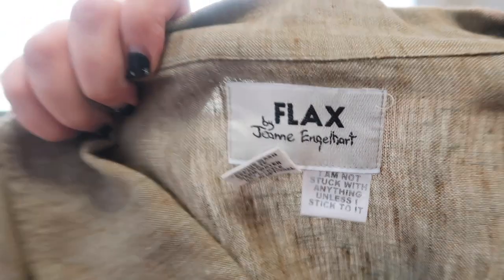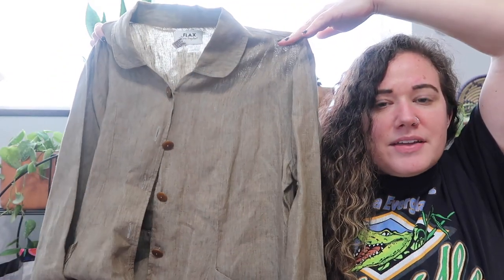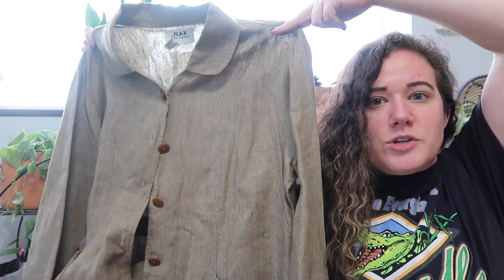It feels very soft. All right, so I actually got two pieces from this brand. I probably should have left them both. They haven't been doing the greatest for me, but they will still eventually sell. This is a size large, 100% linen. It is Flax. And this is a button-down jacket, very Lagenlook. Definitely put that in the title if you sell this on eBay, which is where I often sell my pieces.